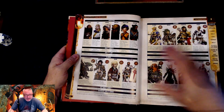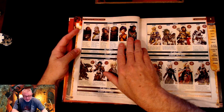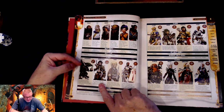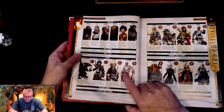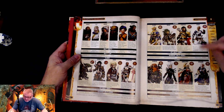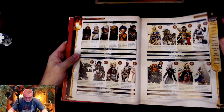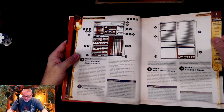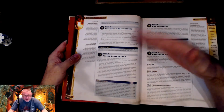Here are the ancestries. We have the dwarf, elf, gnome, goblin, halfling, and human. We also have the classes: the alchemist, barbarian, bard, champion, cleric, druid, fighter, monk, ranger, rogue, sorcerer, and wizard. Here's your character sheet and what you should use and the different pages of that. And then you're just going to go step by step.